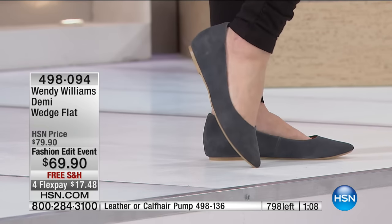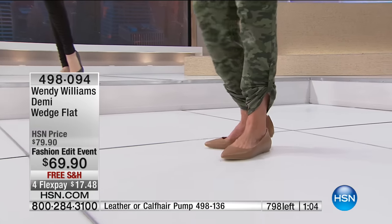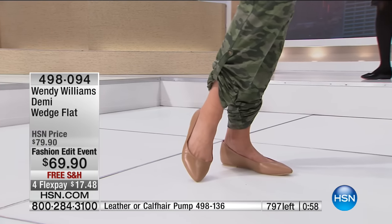You also get the dust bag, because this is that ultimate throw-it-in-your-handbag shoe. When you're changing from a higher shoe into this, you've got your shoe right there in your handbag in the dust bag. Confidentially, I use shoe dust bags to hold my wigs as well. Dust bags have many, many uses, including holding your shoes.